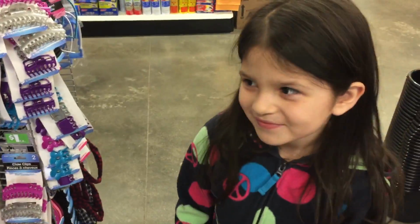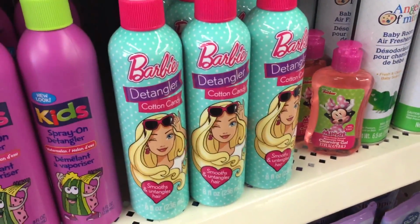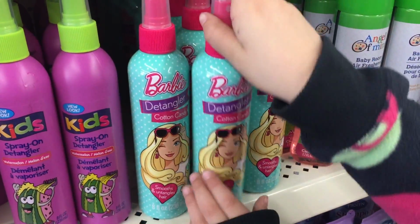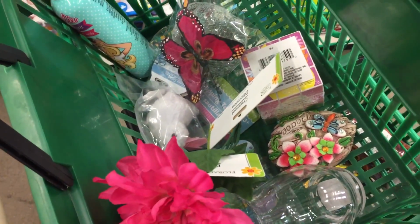Okay, so what happened to the boys? They went in the cart, right? Yeah. Joey cannot stay in stores very long. Sam has been wanting to try this Barbie detangler cotton candy. Do you want to go ahead and get one, Sam? Even though we have a ton at home, she's been waiting patiently to get it. Are you excited? Okay, go ahead and put it in your basket. Look at Sam's stuff. She's loading up on her treasures.